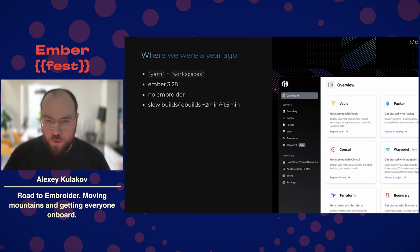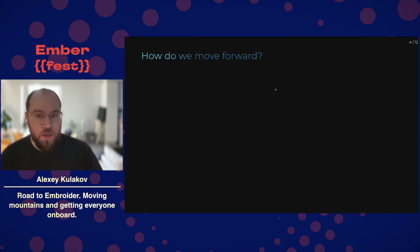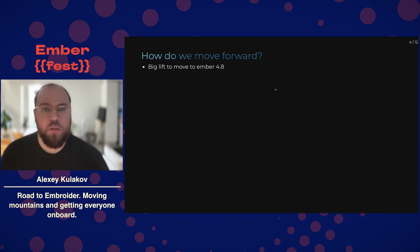So how do we move forward, and how do we solve those issues? We set out to upgrade to the latest LTS at the time. You can imagine it's very tedious work with so many engines and add-ons to get them upgraded, specifically going from 3.28 to 4.8. There were a lot of deprecations and things like that. It took a lot of manpower and different teams involved, but we successfully moved over, and that was the first step.